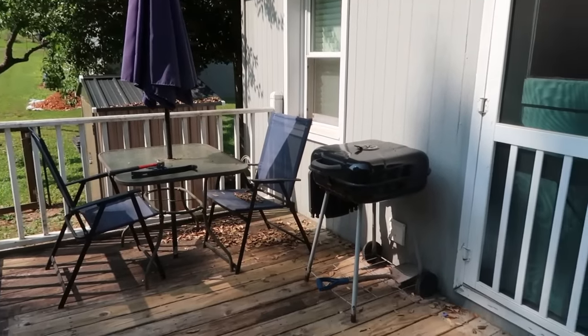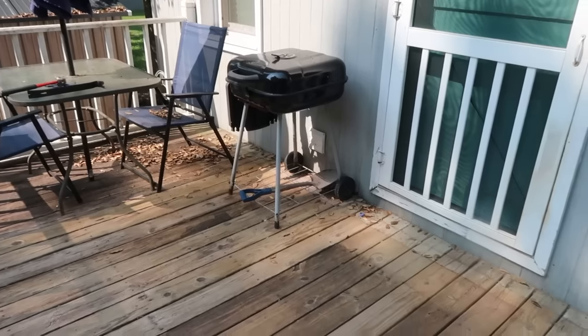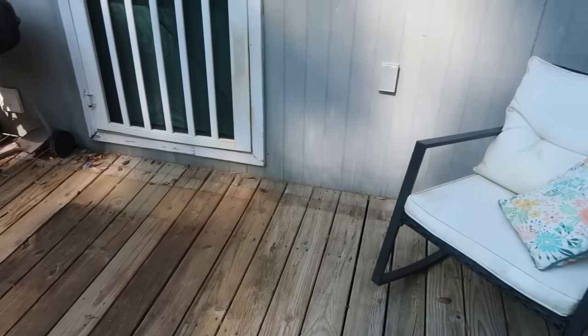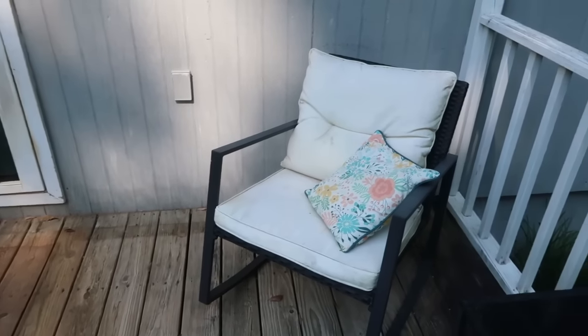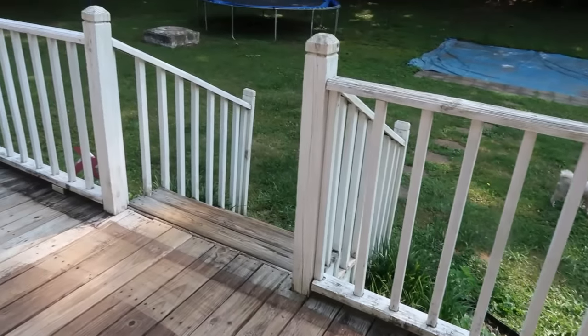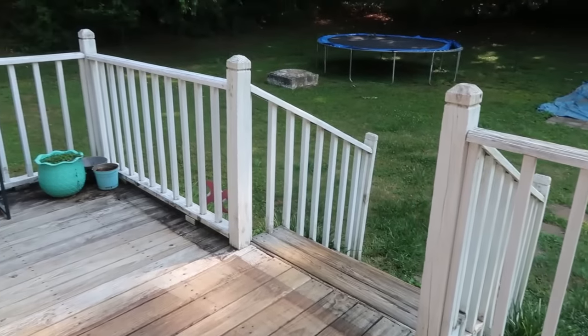I hope this gives you all kinds of inspiration to maybe get some projects done in your yard. This was our summer 2023 huge project around the house. We decided to take our deck out and just transform our backyard. So these are a few shots of the deck before.